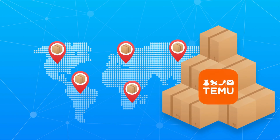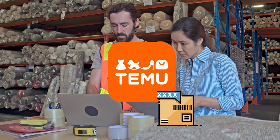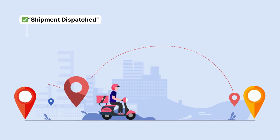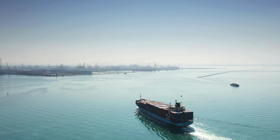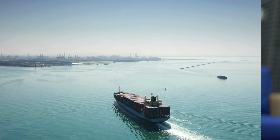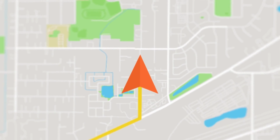Excited about your order and want to keep an eye on it? Let's talk about tracking your Temu package. Once your order is processed in a warehouse, Temu issues a tracking number. You'll see updates like shipment dispatched from the warehouse, arrived at mainland China export hub, then departed China export hub. Once it's in transit, there might be a gap in updates as your package crosses the ocean.